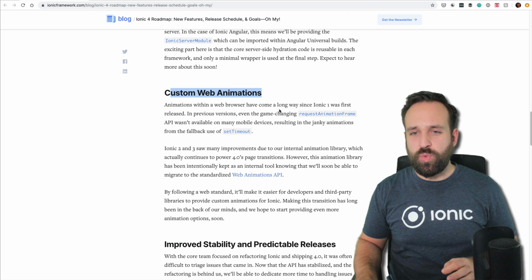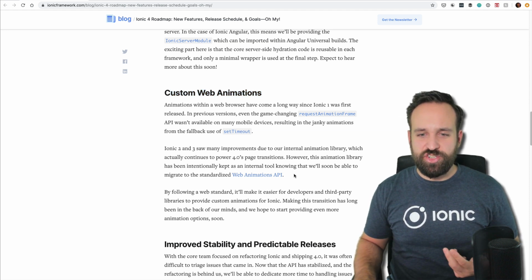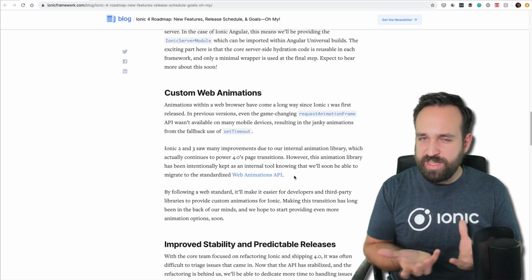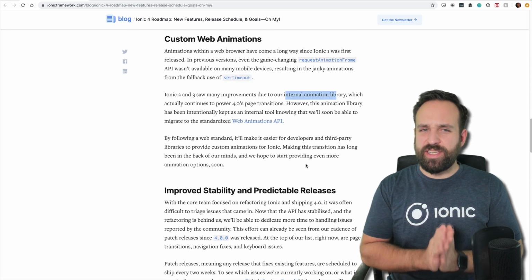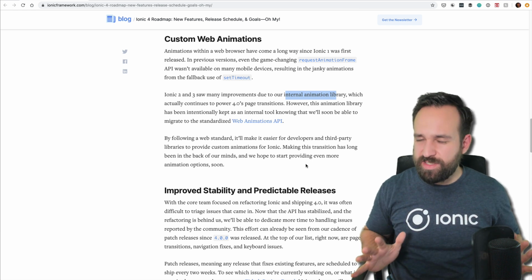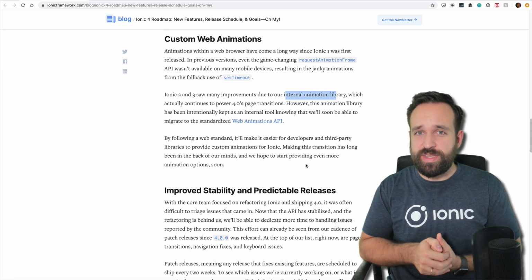And this custom web animations they wanted to implement, and in general the mechanism that they used internally, like the Ionic animation library they use, is not really public. I think I've seen some docs on GitHub that they already committed, but I haven't seen this in the official documentation, so perhaps we will see this already with the next Ionic version.